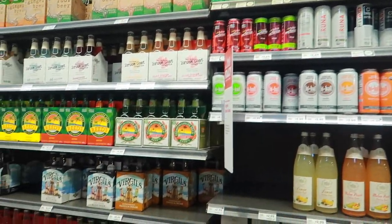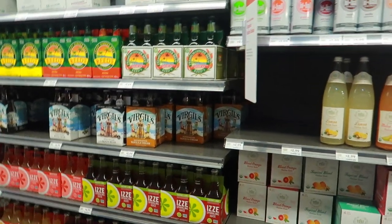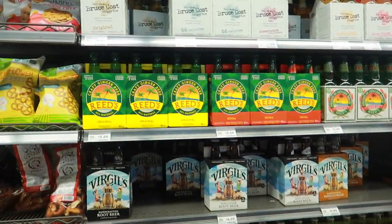And it's been about maybe 2 to 3 years since I gave up all these aerated drinks. I drink either fresh juice or kombucha. Kombucha is my recent favorite now.